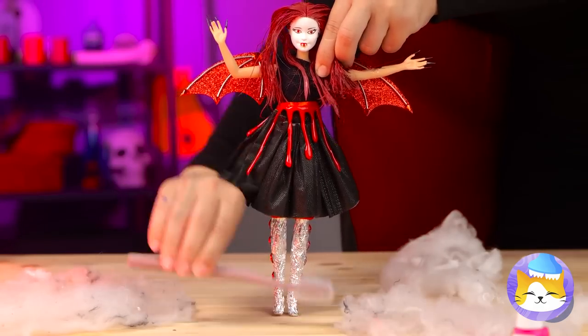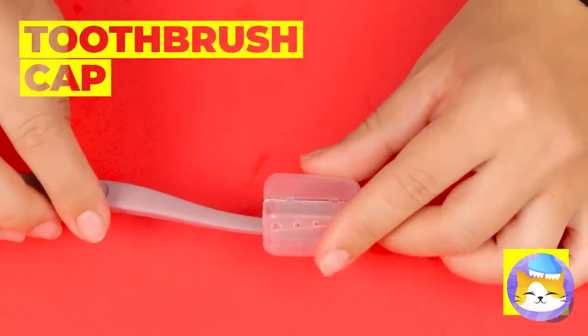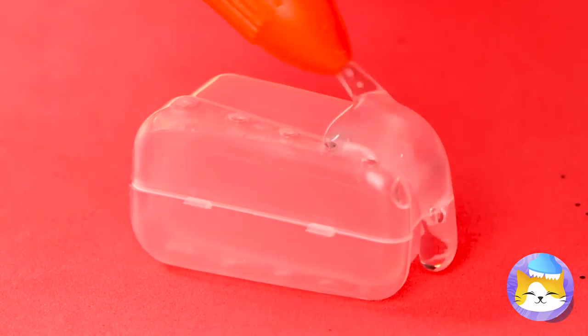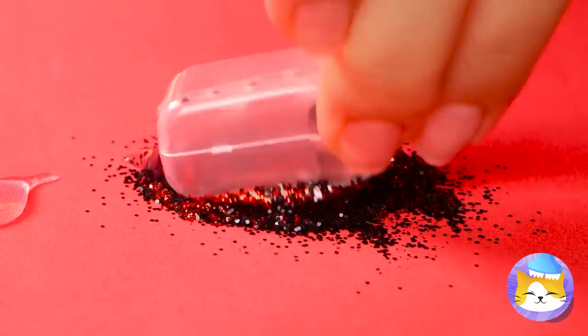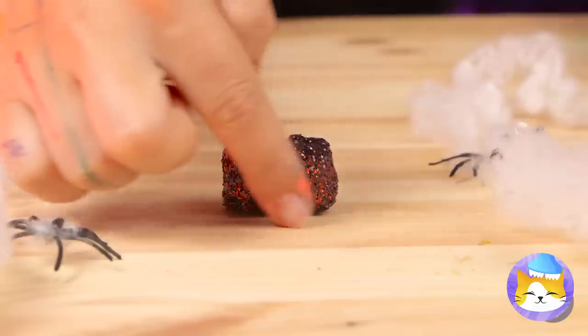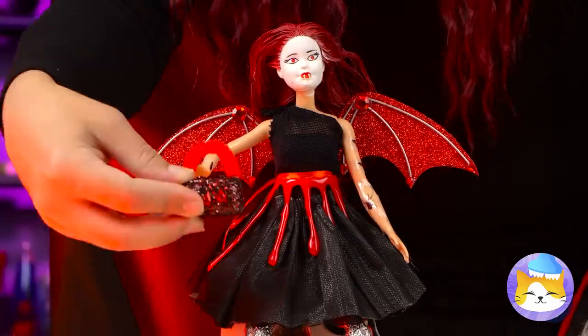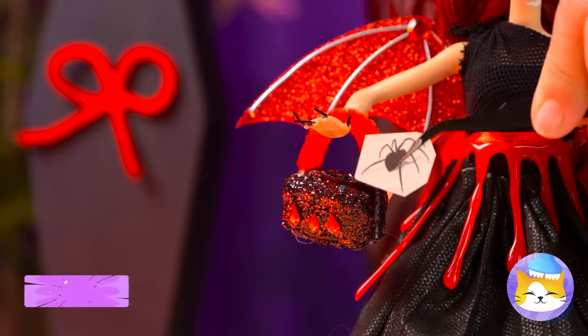Which reminds me, take an old toothpaste cap and cover it up with clear glue. Dip it in some glitter. Add jewels, a strap, and you've got a purse. What should we fill it up with?